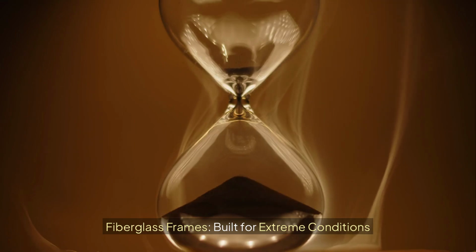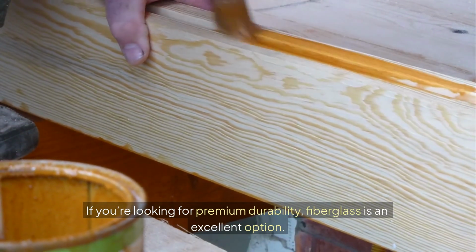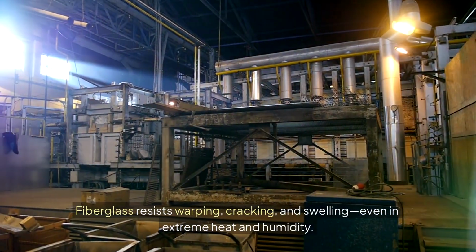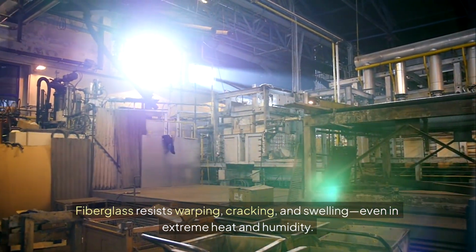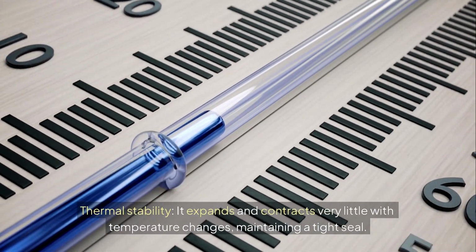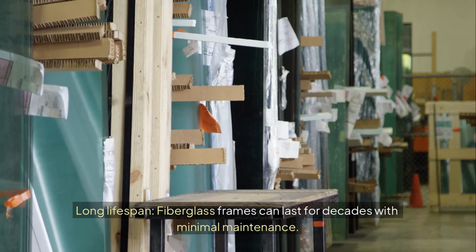Fiberglass frames. Built for extreme conditions. If you're looking for premium durability, fiberglass is an excellent option. Why fiberglass works in Houston: exceptional strength. Fiberglass resists warping, cracking, and swelling, even in extreme heat and humidity. Thermal stability. It expands and contracts very little with temperature changes, maintaining a tight seal. Long lifespan. Fiberglass frames can last for decades with minimal maintenance.